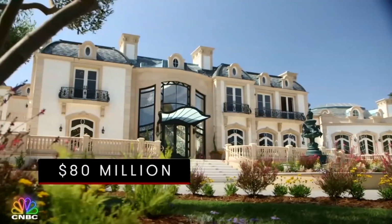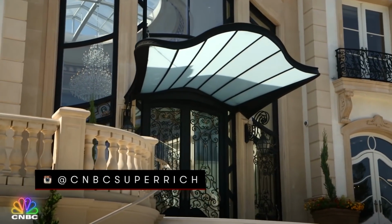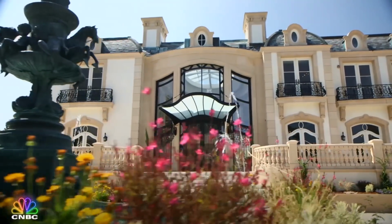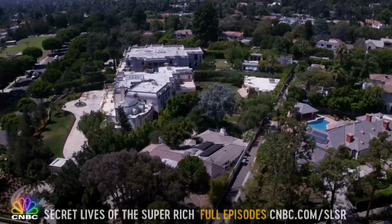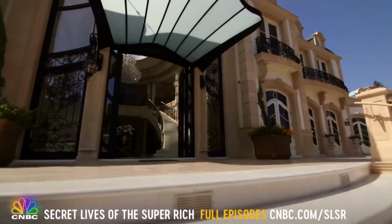This palace, now on the market for $80 million, is the epitome of French flair wrapped in a California dream. No, this mega home isn't on the outskirts of Paris. It's sitting pretty in the heart of Beverly Hills, just down the street from the West Coast digs of President Trump. If you're a billionaire anywhere in the world, this is where you want to be.